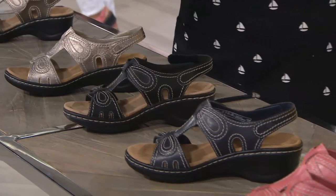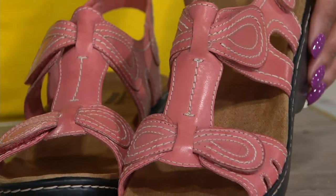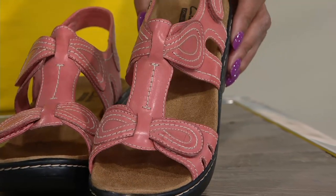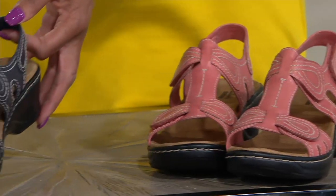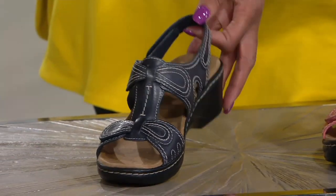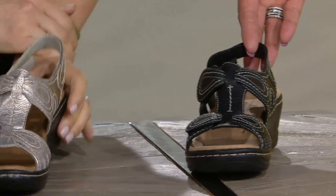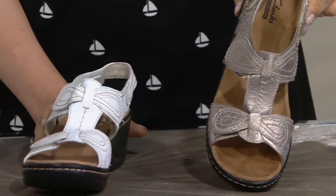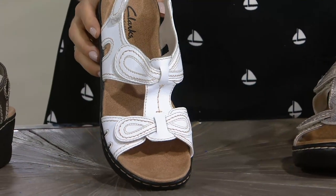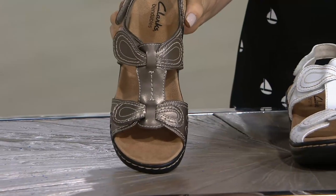So let's do this. Let's remind you what your color options are. Medium, wide, and wide wides. We have sizes that range from 5 to 12, depending upon the width that you need. This is coral. We also have them for you in navy. And then here's the black. We have champagne. If you're looking for a great neutral you can wear with everything, I highly recommend that color choice. White is what you saw Amy wearing, and who doesn't love a white sandal for summer? And then finally, we do have pewter, which is very limited.